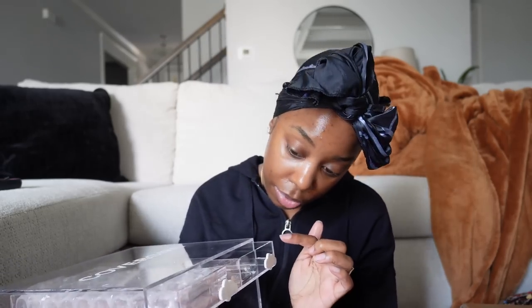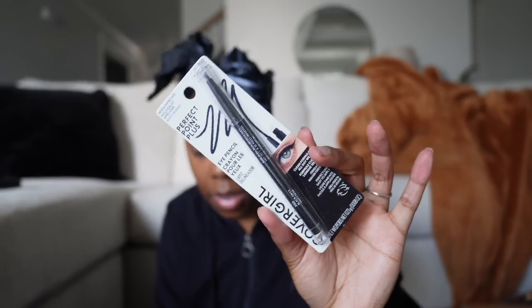And these are the clean color palettes, which I've already tried with you guys in a get ready with me. And I wasn't the biggest fan of the formula, but one of them in here is broke because there's eyeshadow everywhere. And then on the other side, we have these Perfect Point Plus eye pencils. Black, brown, navy blue. Yes, I do not have a true navy blue eye pencil in my collection, so I'm happy to have this.